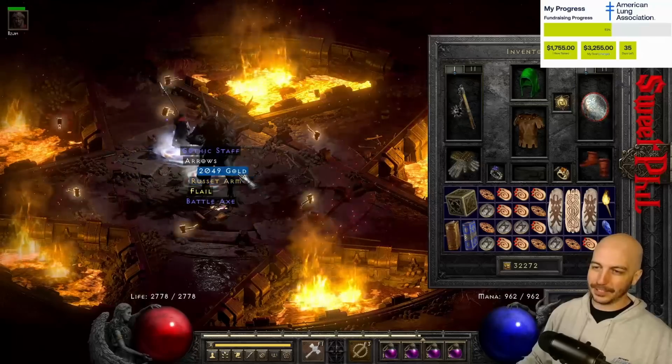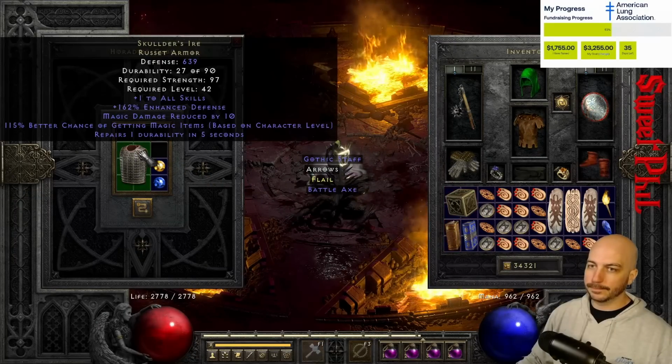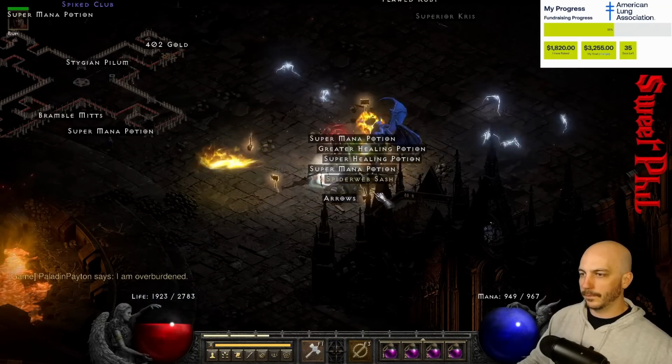Joking, obviously, but oh, a Skullder's. I've never found it. Doesn't look ethereal down here. I've never found an ethereal one. Still haven't. But I mean, right after that, and then we get this. Yeah, it's kind of cool, I guess, but can't do it.